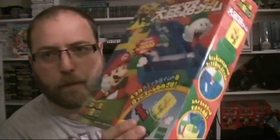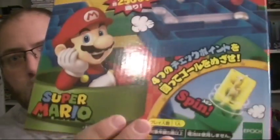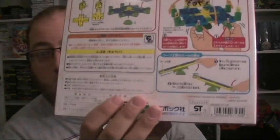And it is a maze, and it says on the bottom here, spin. So I wonder if spinning those kind of pushes the balls around. That's what it kind of implies. Sometimes you just want to read Japanese, right? But I can't. So there we go. Another pipe game.